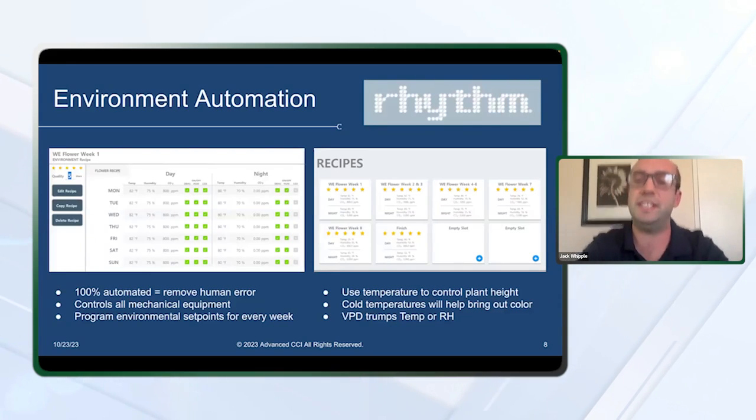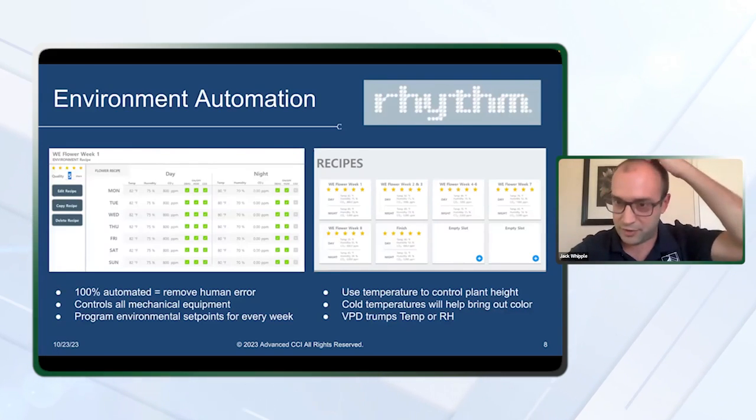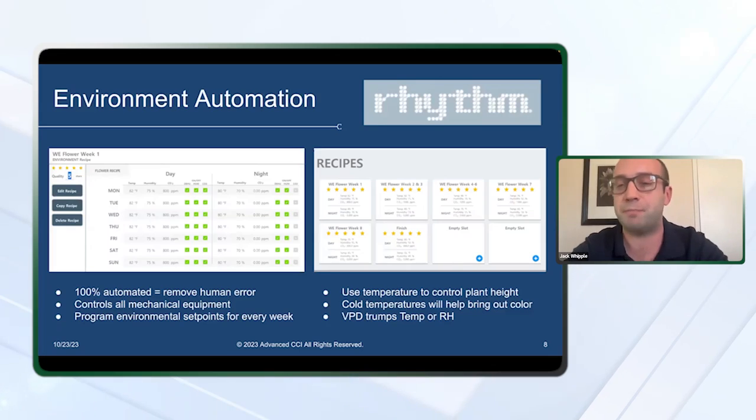But then also you'll see at the end of flower, we run colder temperatures. That's to bring out the nice purple color in the plants. In California right now, it's super important that your flower's purple, or you're going to lose $100, $200, $300 per pound. And temperature is something that will really help bring out that color.